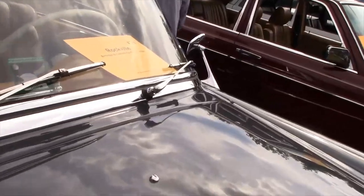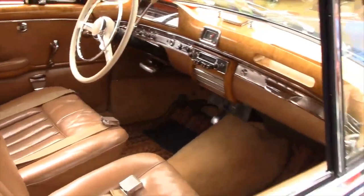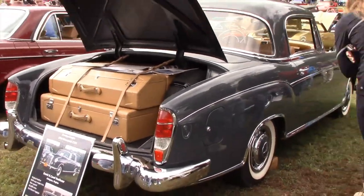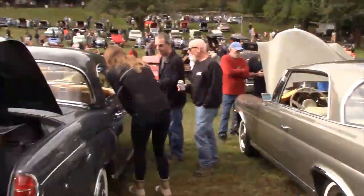It is a 1959. Wow. Beautiful interior. Custom tailored luggage as well. She's a beauty. 1966 Mercedes, another coupe.